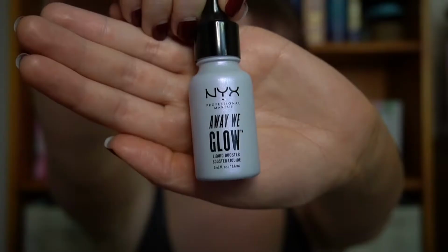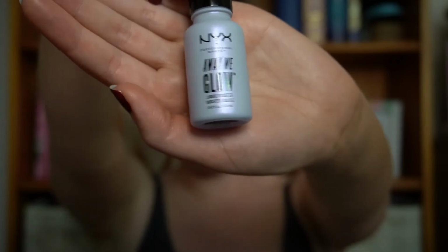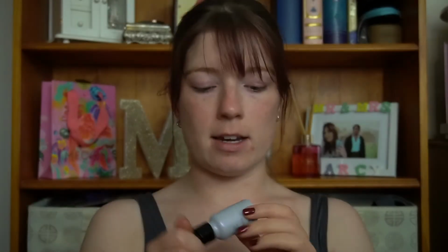The next product is this NYX Away We Glow Liquid Booster. It retails for $27.99 and it is a highlighter. This one is in the shade Zoned Out, so it's this blue sort of highlighting shade. I usually would highlight over the foundation, but I don't usually use liquid highlighters, and I was reading the reviews and it said to do it under the foundation with these ones because they're quite coloured, so it can get a bit patchy on top of the foundation. Obviously I'll have to test that out to see if it's true, but for today's purpose I'm going to chuck it on under the foundation.